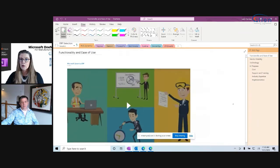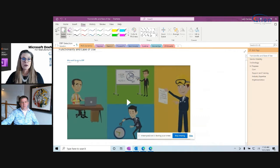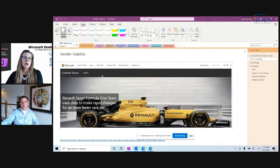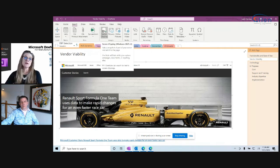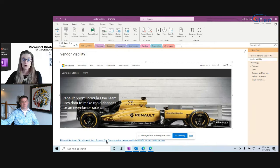Let me make this a little bit smaller. So we can either click out to the YouTube link, or we can actually watch the video right here within the notebook. Okay, that's not something you can do in Microsoft Word or in a PDF. On our second tab, we have just a link out to some information about how Microsoft Dynamics ERP helped Renault Sport. And I actually did that by saying insert a screen clipping. So I just inserted that right in here, and we can read that through this link here.